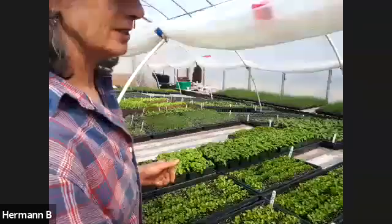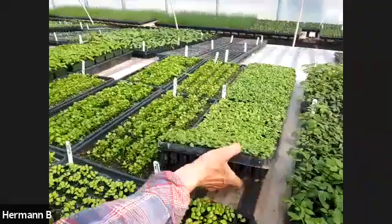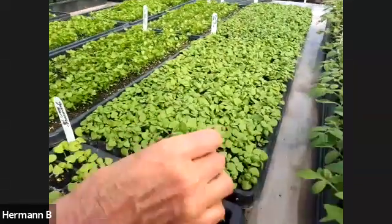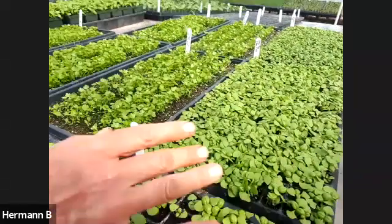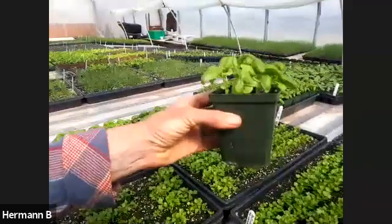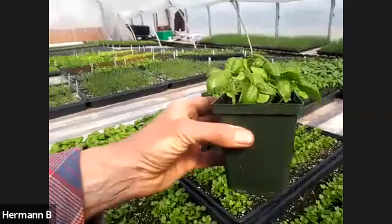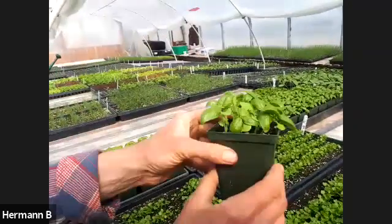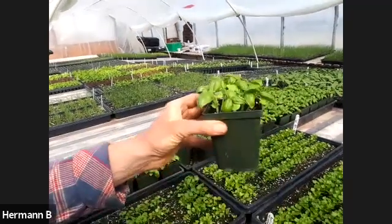And then I'll just show you here. This is basil, which I seed for pots. There's a cluster of plants in each little plug. Later on, I pull those out and put several of them into a little pot, and then we sell them at the market. After they're about that high, we'll be taking them to the market and selling the little basil pots.